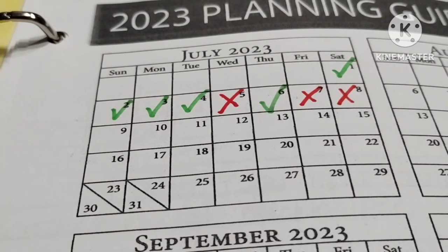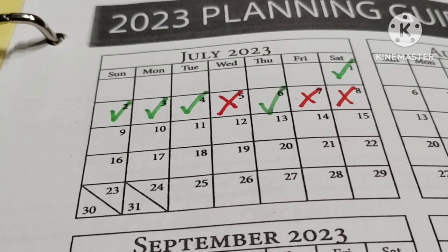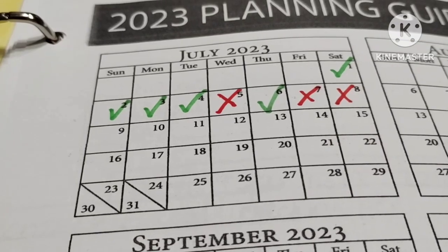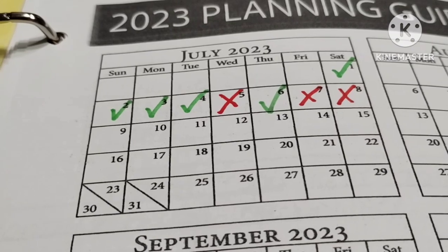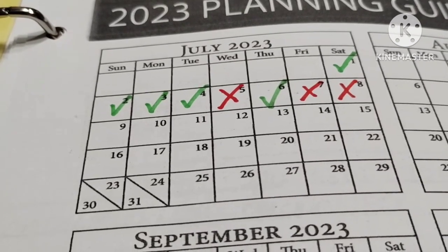I'm either going to go visit my mother, or I'm going to start decluttering my dishes. So I'm thinking I'll probably start on the dishes, because it's going to be a little bit of a painful process for me, because I do love my dishes.